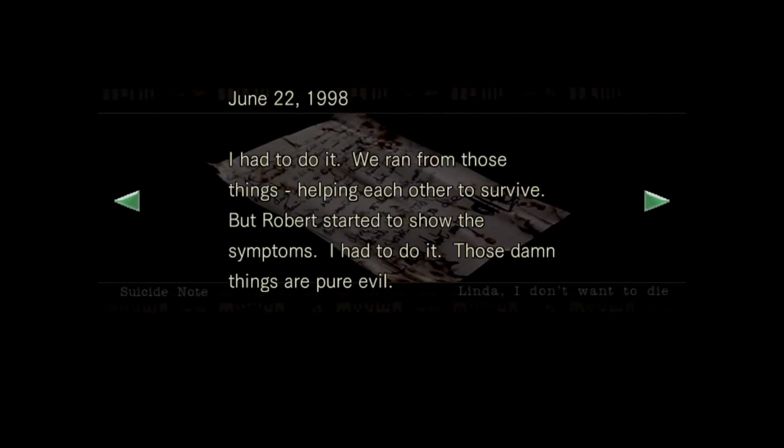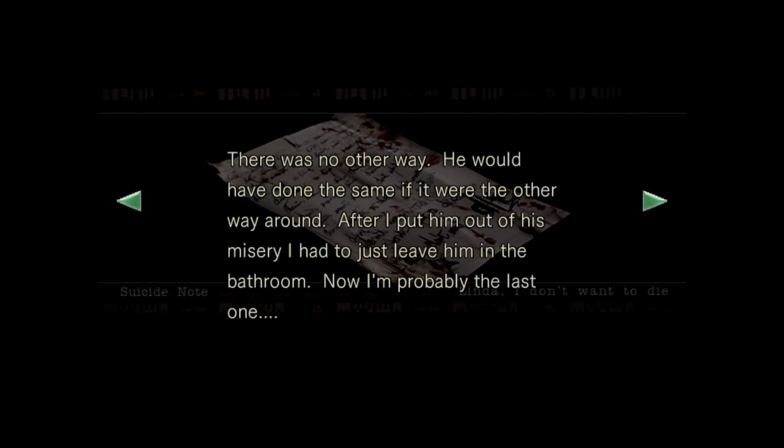Suicide note. I had to do it. June 22nd, 1998. I had to do it. We ran from those things, helping each other survive. But Robert started to show the symptoms. I had to do it. Those damn things are pure evil. There was no other way. He would have done the same the other way around. After putting him out of his misery, I just had to leave him in the bathroom. Now I'm probably the last one.